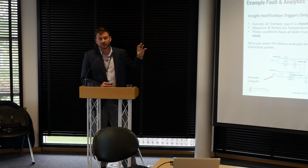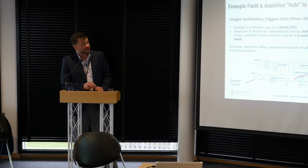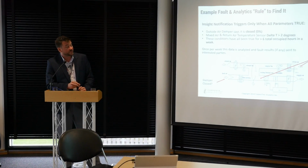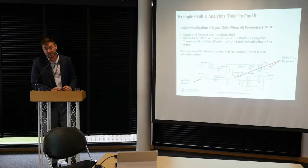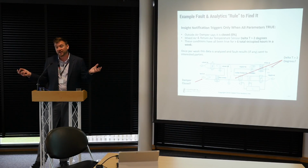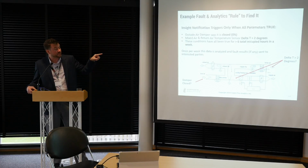We have over 300 rules that look at things like this. We say, hey, if this is supposed to be closed, the delta T here shouldn't be great. The delta T should be fairly small because we're just bringing it from inside the building and recirculating it. So we look at that, we say, is the delta T of this, our default is greater than 2 degrees? And is that greater than 2 degrees for more than a total of 6 hours in a week? So we look every minute, or however often that sample's coming, and we total up the total amount of time in minutes and then hours that delta T is greater than 2 degrees. And if it's in excess of 6 hours, we notify the personnel in the building, okay?